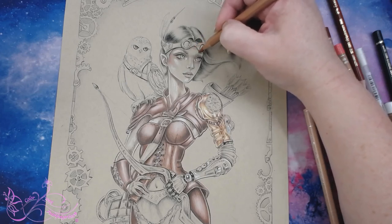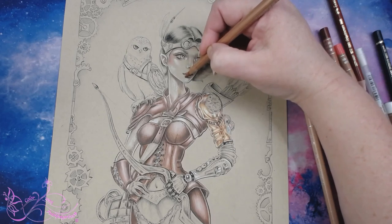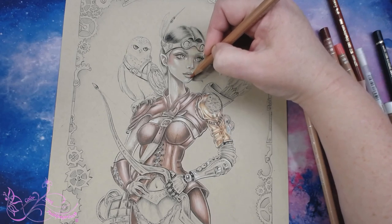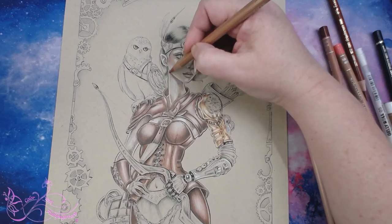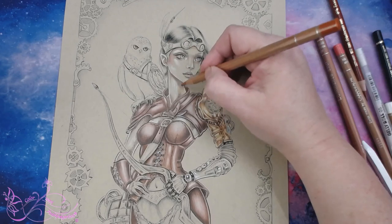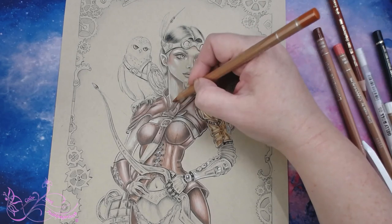I'm using Lumis for the skin, by the way. I don't think I actually mentioned that. But I just did then. Sorry, that was a bit loud. Just getting carried away.